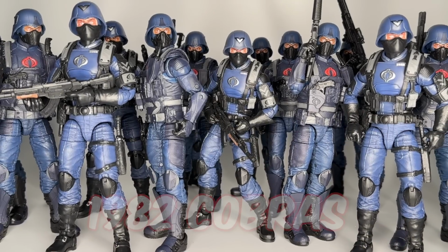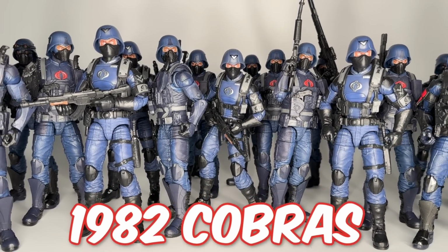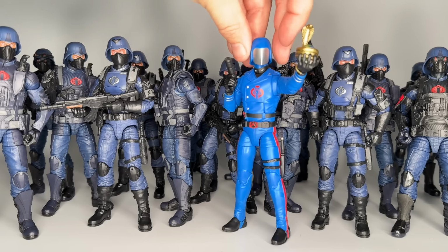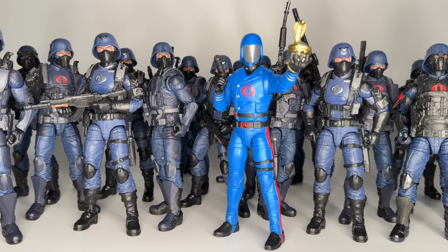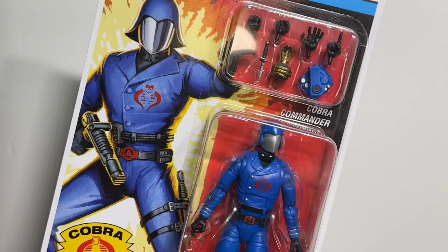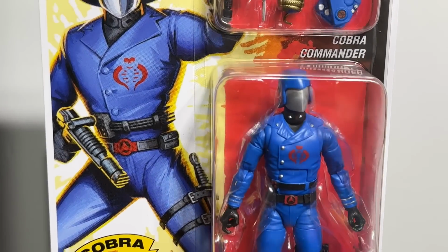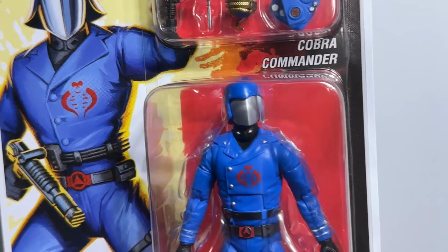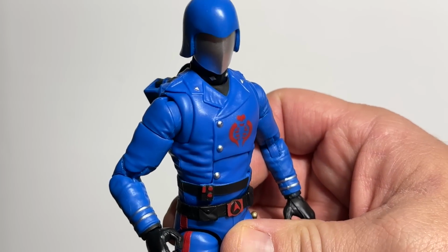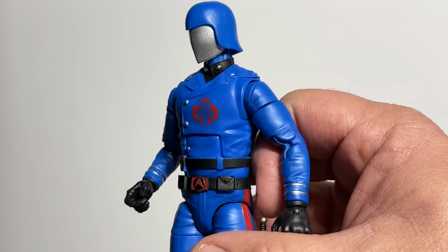The ranks of Cobra started in 1982 with the Cobra Trooper and Cobra Officer. But for 5 flag points, you could mail away for Cobra Commander. In a continued nod to the history of the line, the Hasbro team released this Cobra Commander with the Hiss Tank, featuring the infamous Mickey Mouse Cobra logo on his chest, a variant that only the very first mail-away releases had.